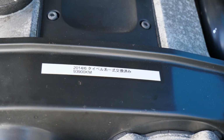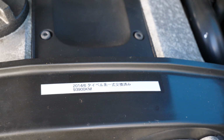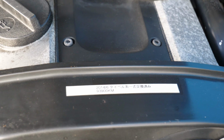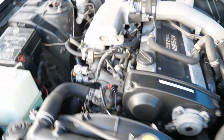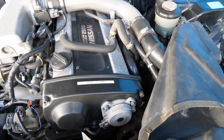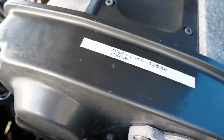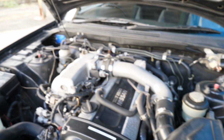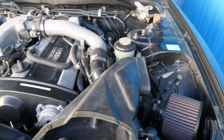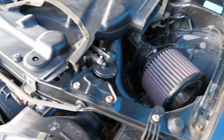And as you can see, there's some maintenance on there, so they did get the timing belt replaced back in 2014, so not even 6,000 miles ago. Or well, that's less than 10,000, or a little bit more than 10,000 kilometers. So yeah, about 6,000 miles ago. So very fresh, still running good. So as you can see, they definitely kept up on the maintenance and everything. So that was pretty nice.